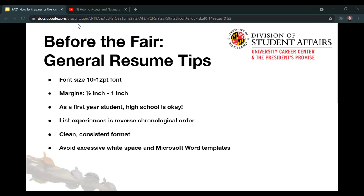Try to keep your formatting consistent. So, if you're using periods at the end of your descriptions, use periods at the end of every description. Try to keep your dates listed in the same place. If you bold your job title, make sure to bold all your job titles, those kinds of pieces. And then the last piece on here for general notes, try to avoid excessive white space. That kind of goes back to what I was talking about with the fonts a little bit.